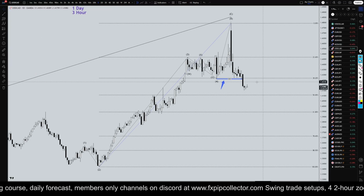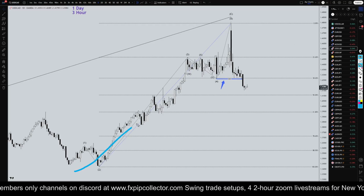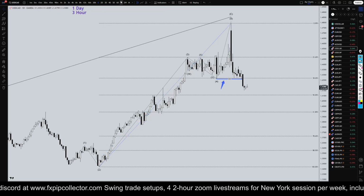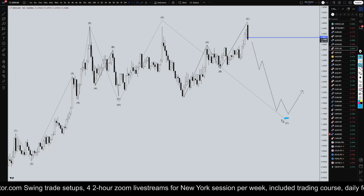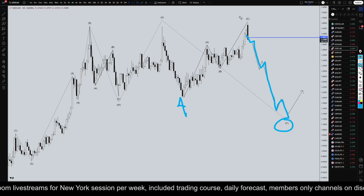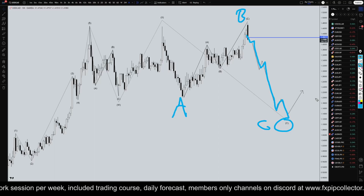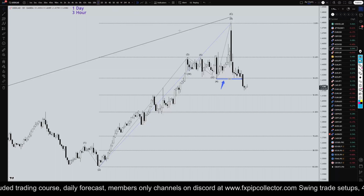US dollar Canadian definitely did break structure and hold below structure. That to me proves that this whole uptrend is over. If that whole uptrend is over, then we are likely starting a wave Y on the monthly time frame, which would probably over the next year or so end up looking like an A, a B, and a C of wave Y. So we potentially have a very, very significant turn to the downside on the US dollar CAD.